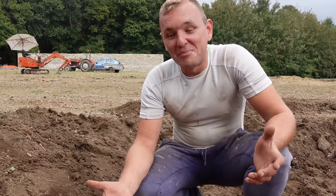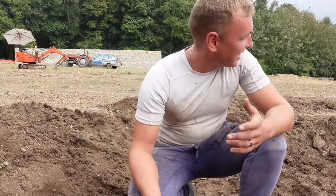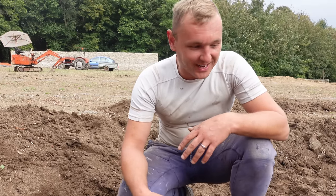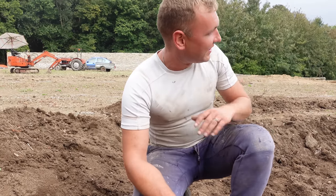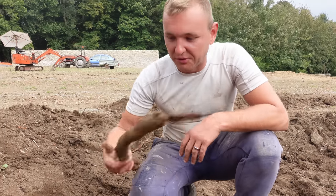So I know we're looking at a bit of a mess. It's one of them things, can't be helped. As usual, jobs at the Chateau are never as straightforward as they seem. And as you've seen, as I've been digging this out, this whole piece of land and this whole stretch is just littered with tree roots.